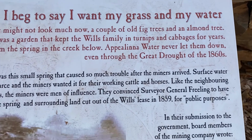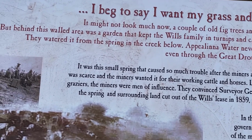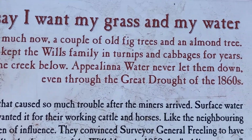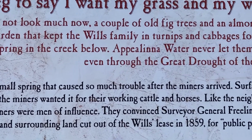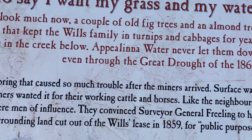Say I want my grass and water. Almond tree. Behind the sward area was a garden that kept the Wills family in turnips and cabbage for years. I watered it from the spring in the creek below. Appealinna water never let them down, even through the great drought of the 1880s.